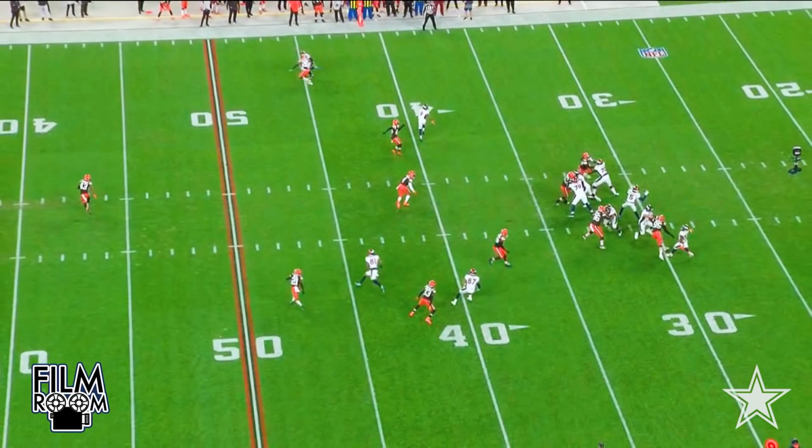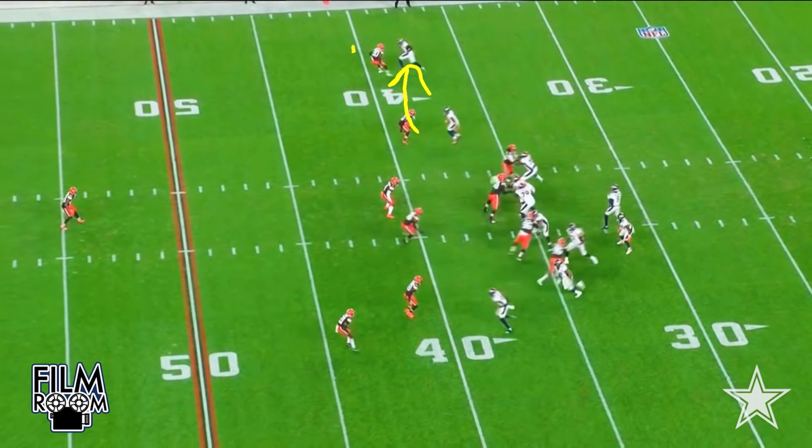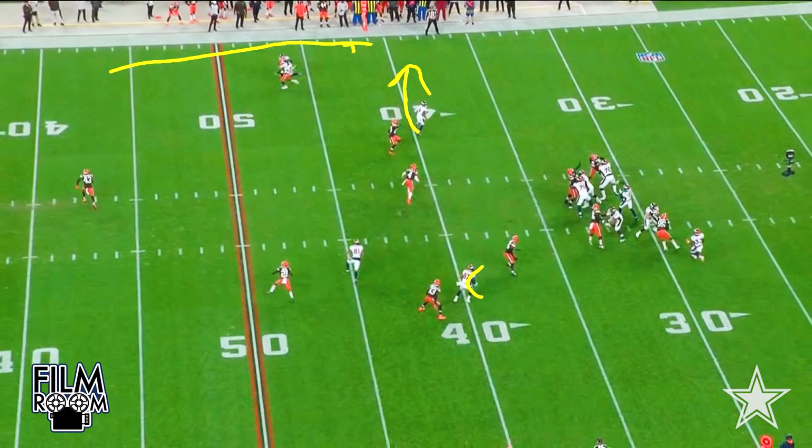He runs a great route right here and destroys their man in man-to-man coverage. Again, what is Sutton's job here? His job is to turn the head of this cornerback and just get out of the way. Again, we have this back, there's the tight end sitting right here. He's grabbing those linebackers at the second level. We have a man wide open at the second level here.